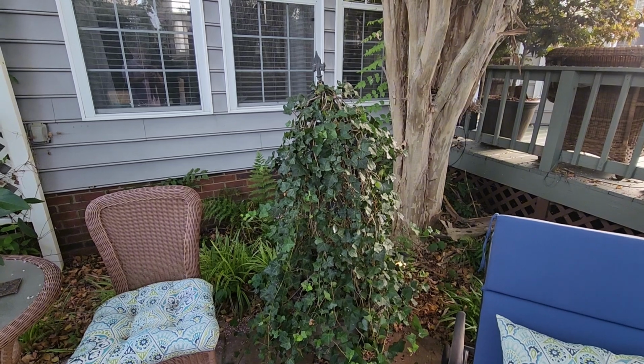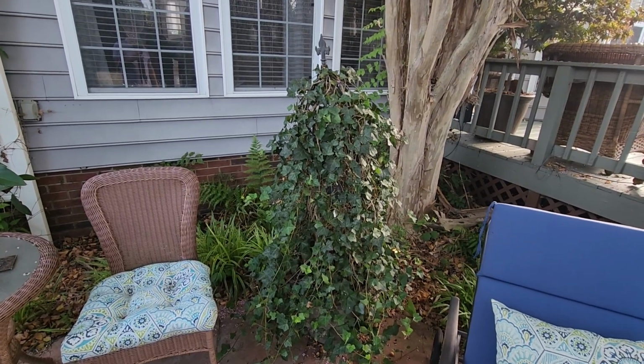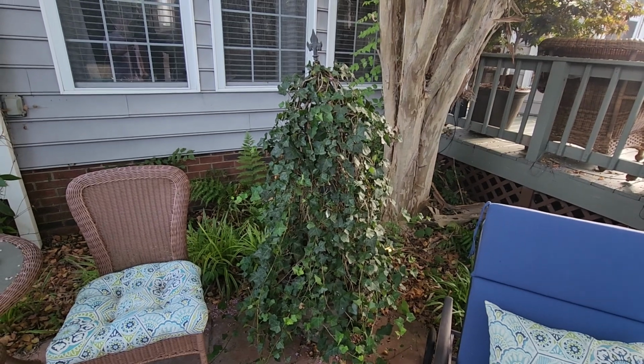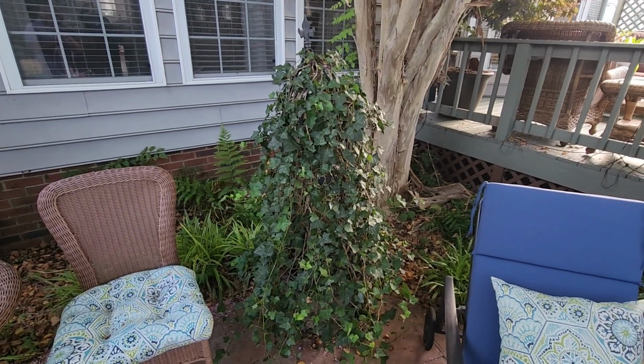And I neglect them. There are times I don't water it. There are times that it only gets rainwater. So I do not have these set up on drip.